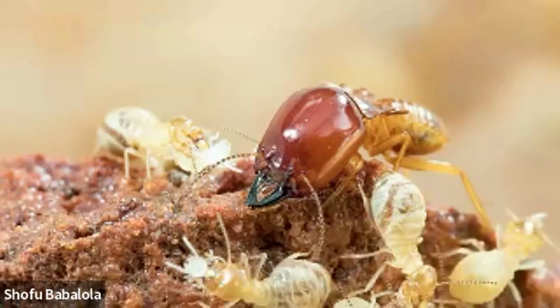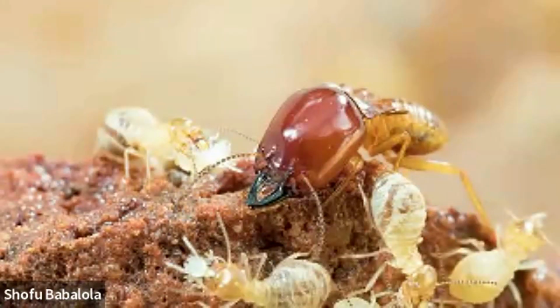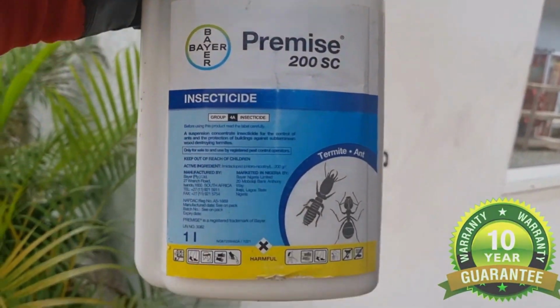Whatever you see as SC, they are residual. They are not like ECs, emulsion concentrate. I don't want to start going technical, but when you see SC, which is solution concentrate, or CS, which is capsule suspension, these two are residual. Meaning that anywhere you use them, they will stay active in that place for a very long time. So they keep affecting the insect for a long time. That's why they are called residual. They reside in the place you have used them. That's the layman explanation of it. Wherever you use any residual insecticide, they become part of that place for a long time, even for years, as the case may be. Premise has a 10 years warranty.